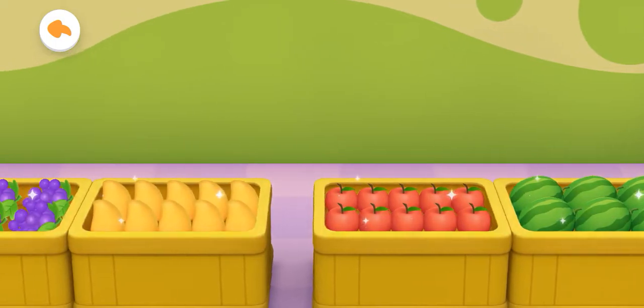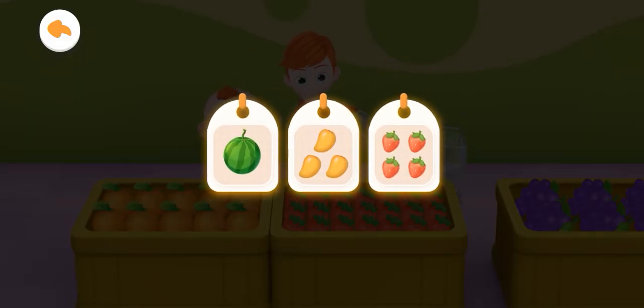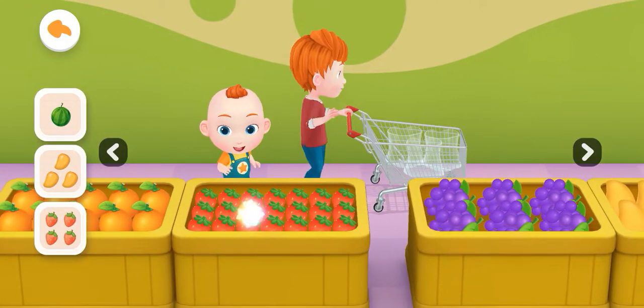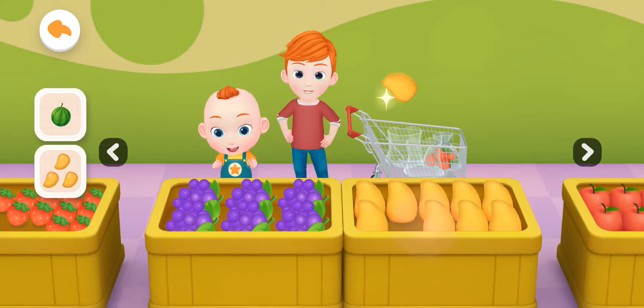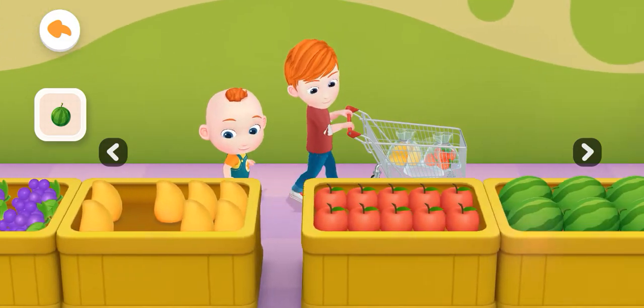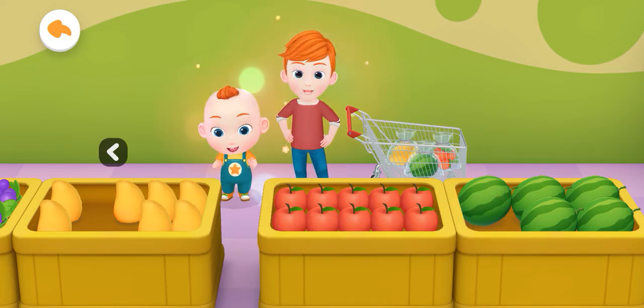Many fruits. Let's see what we need to purchase. These are the fruits that we need to purchase. Strawberry. Let's go buy other fruits. Mango. We've purchased mangoes. Let's go buy watermelon. Got them all.